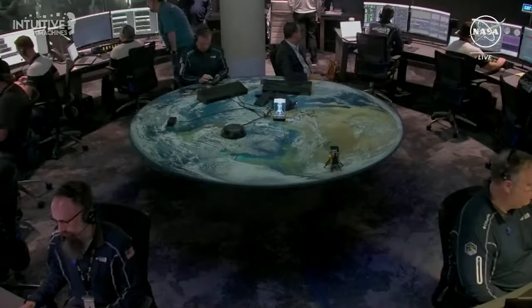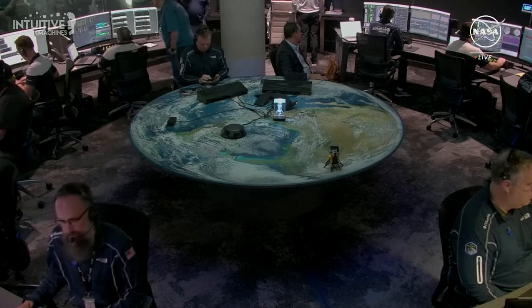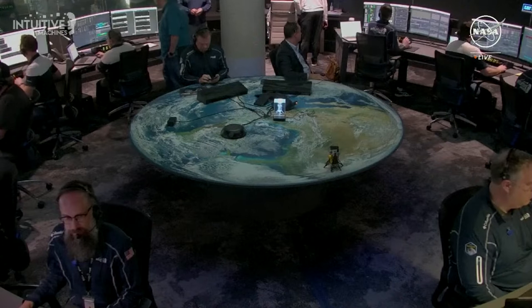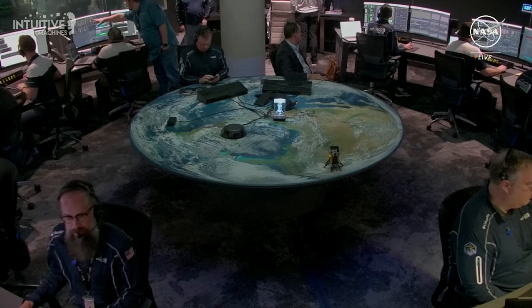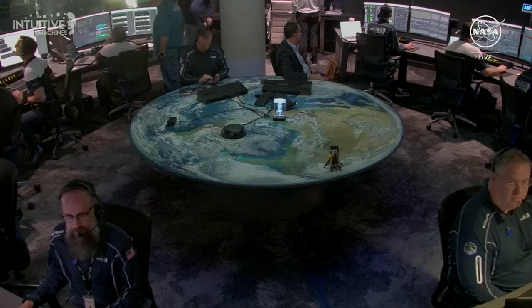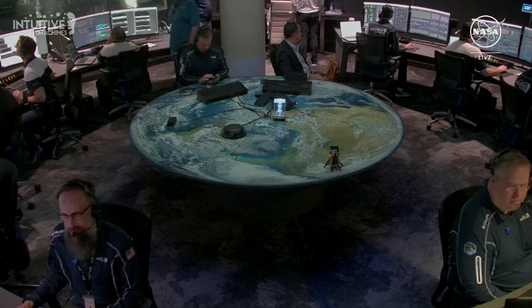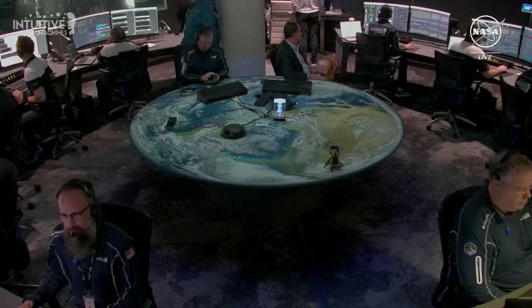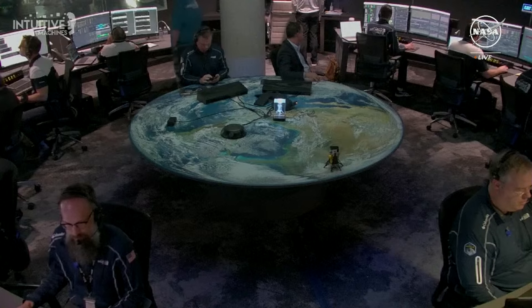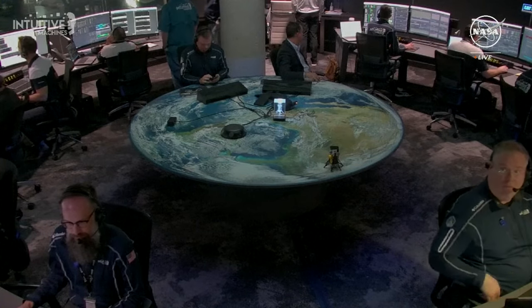The folks you see now on your view, this is Nova Control. They're monitoring every step and all the data coming from Nova-C ahead of PDI, which is scheduled just a little bit after 5:11 p.m. Central Time. Exactly what are these folks looking at, Josh? Well, right now, everyone's looking at their assigned screens, and all of them are tailor-made. Generally, there's a few who are looking at the same type of screen, but they're tailor-made for their task.